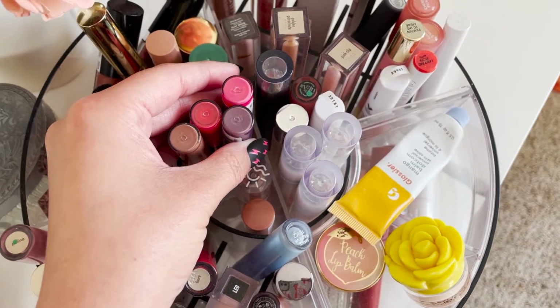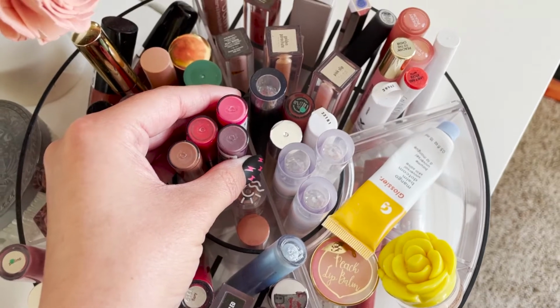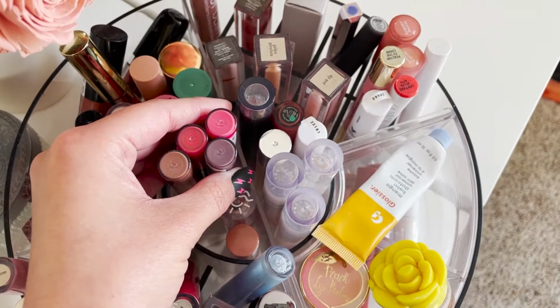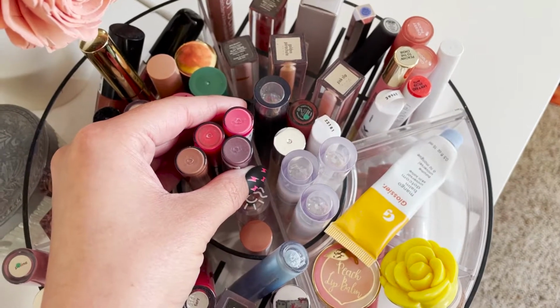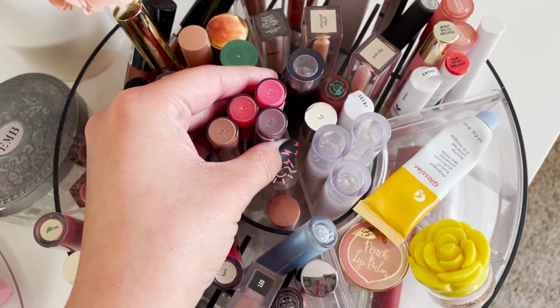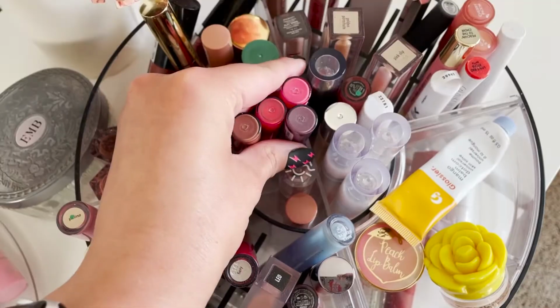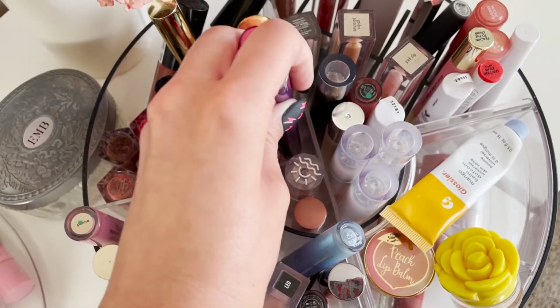And when I say these are so hard to get off, I remember I swatched one for the video. I put it on my lips, and by the time I actually got it off of my face, my makeup was ruined. So kudos to anyone who actually filmed videos like that with these. But I have 4 and I haven't really touched them.